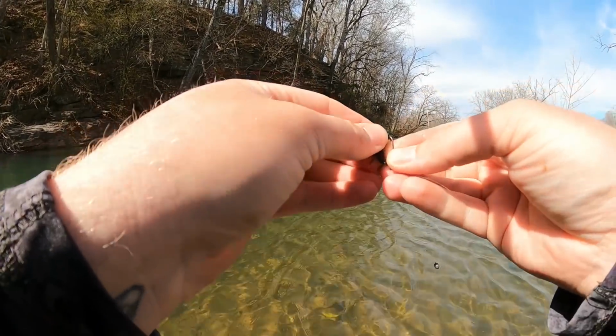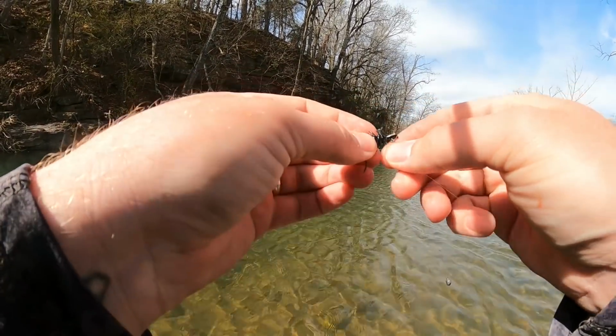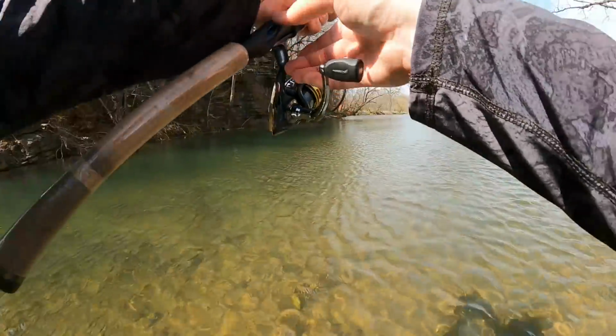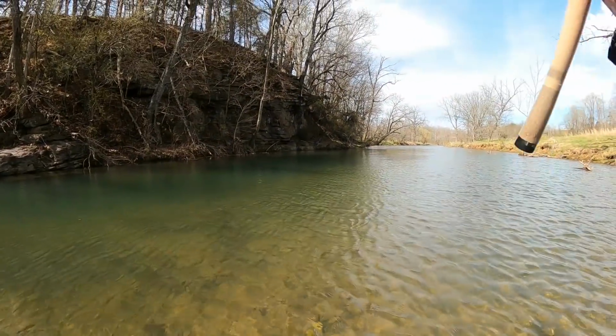But wow, guys, that Creek Bug is just putting in work today. Thought about changing up colors there a few minutes ago as the bite began to slow. But guys, it looks like these fish are just biting in spurts, traveling up and down in this little hole here. So we're going to keep on bombing casts over there and keep on catching them.